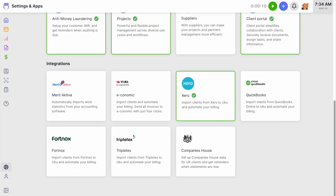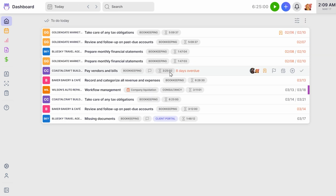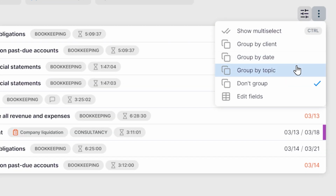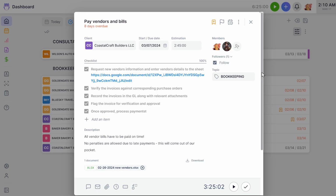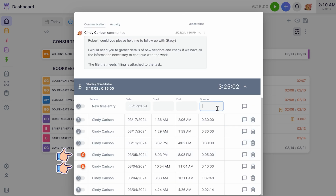But just to give you an idea of the depth here, I'm back in that planning view, but I'm done planning now. Time to work. I'll click on today. If I enable filters, you see I get these options across the top. I can group by client, group by topic or the type of work. Let's look at an example task. We've got checklists, a task description, files, internal communications. We got time entries. You'll see a couple here were marked not billable.